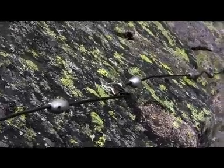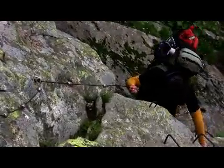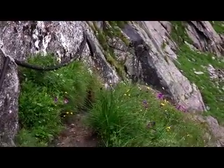Fixed rope with a little doobries on. There's the rope and some lovely alpine flowers.